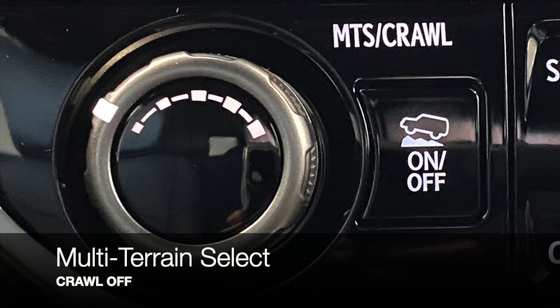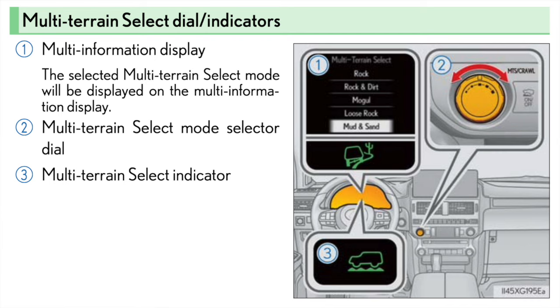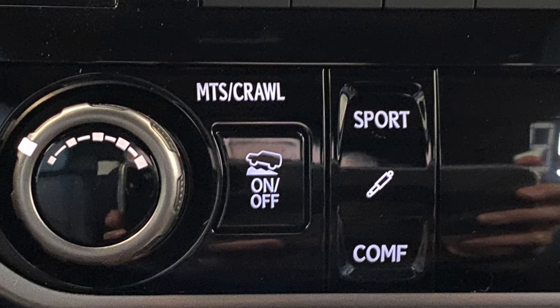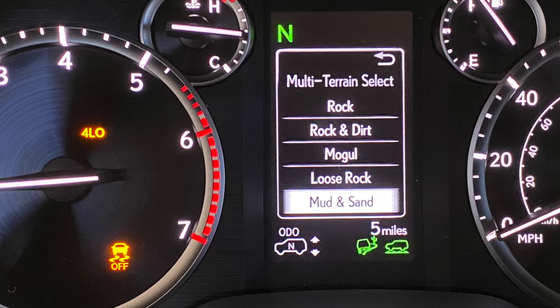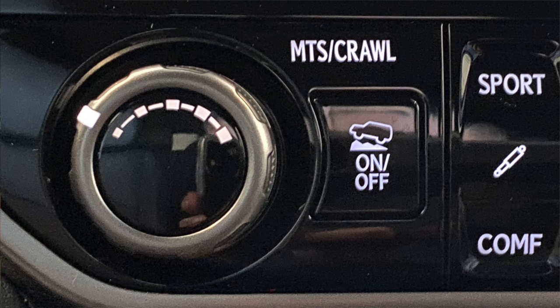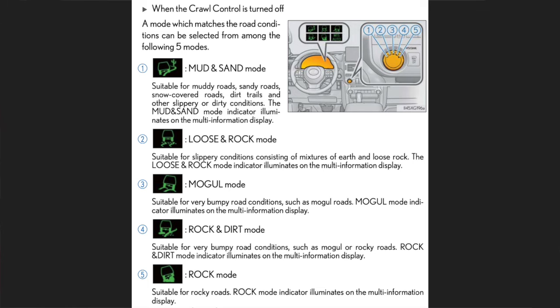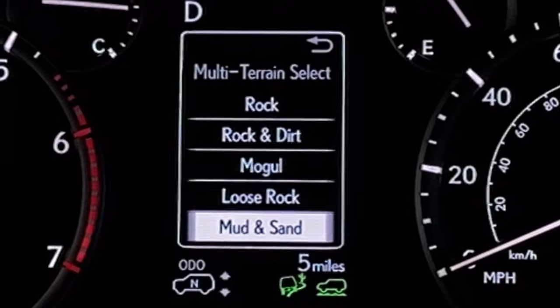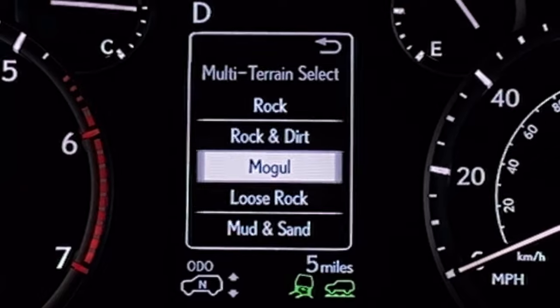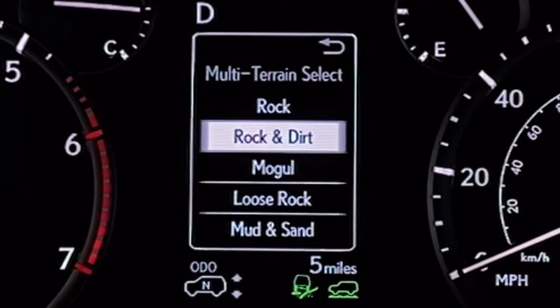When crawl control is turned off, the dial will operate the multi-terrain select options. To use multi-terrain select when crawl control is turned off, you're going to use your multi-information display to select the proper mode depending on the type of terrain that you're driving on. Turn the dial to view each terrain option. There are 5 different modes available: mud and sand, loose rock, mogul, rock and dirt, and rock.